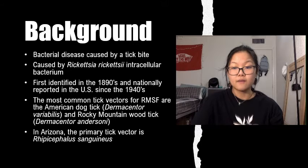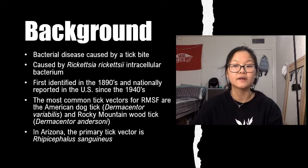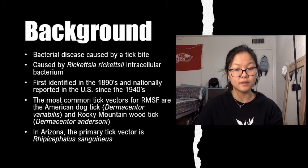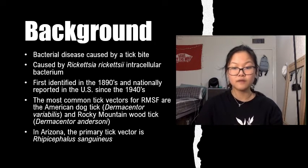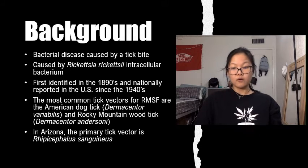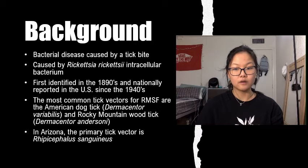It is a bacterial disease spread through the bite of an infected tick. Most people who get sick with Rocky Mountain Spotted Fever show symptoms of fever, headache, and rash, and it could be deadly if not treated with the right antibiotic. It is often transmitted by the American dog tick in the eastern, central, and western United States, and by the Rocky Mountain wood tick in the Rocky Mountain states. It has also been shown along the US/Mexico border.